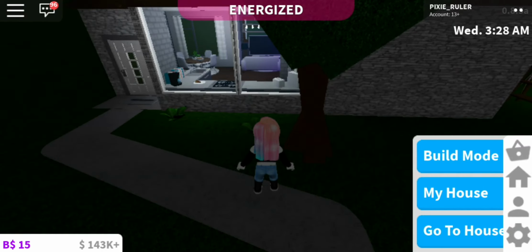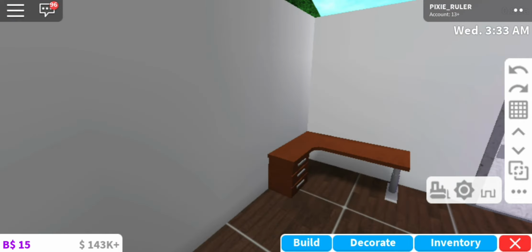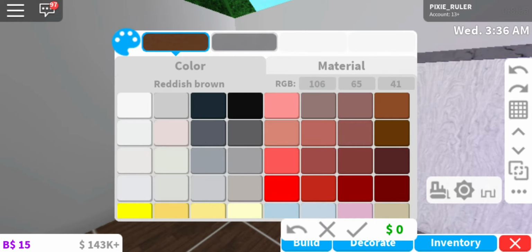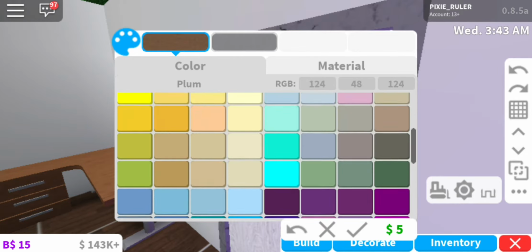Okay. So back on build mode, okay? I wasn't stopping there. I still have to do the bathroom. Still have to do the bathroom. Okay. So I'm gonna forget the picture now 'cause I'm just gonna go do it my style, okay?